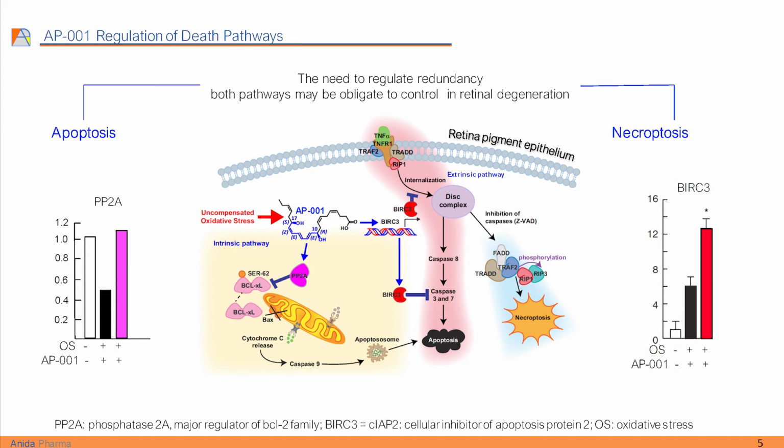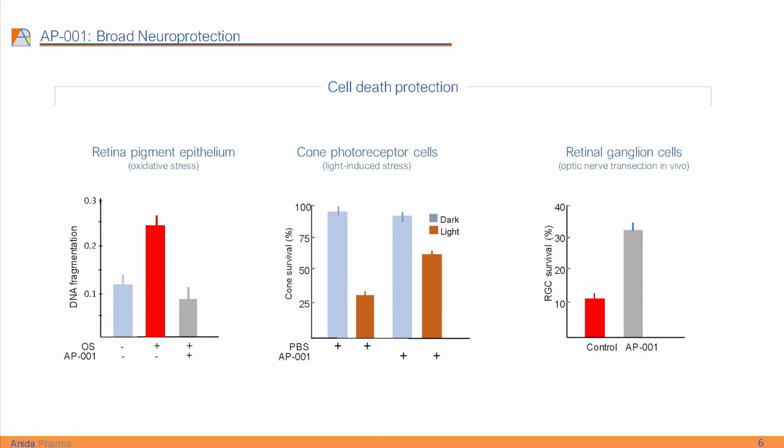And as you can see here, we do regulate apoptosis by upregulating a phosphatase that in turn will control the BCL2 family of proteins. But simultaneously with that, also regulation of the anti-apoptotic proteins, as shown here by BRC3, which will then inhibit the extrinsic pathway, but downstream of that, also ubiquitination of RIP1 and RIP3 with control of attenuation of necroptosis. And we see the benefit in a range of models, in vivo, in vitro. I'm just showing 3 examples here.